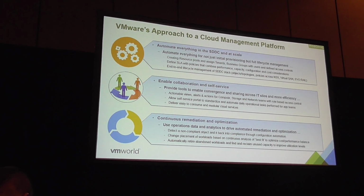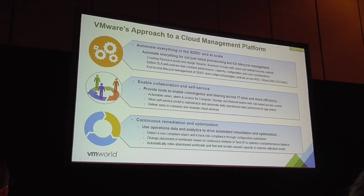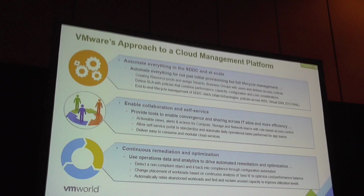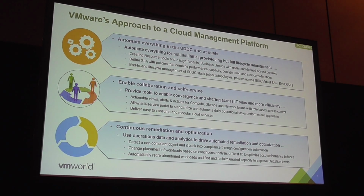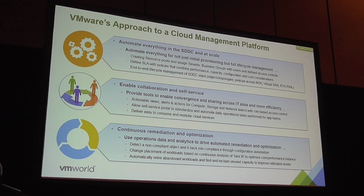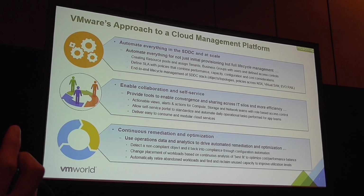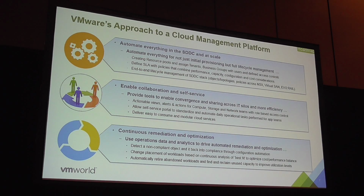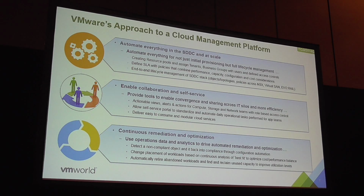What are our key tenets for this cloud management platform? Well, it's essentially three things. Firstly, this cloud management platform should automate everything in SDDC at scale. Whether it's VMs, NSX controllers or firewalls, vSAN, vVols, vFlash, all these software endpoints, everything is automated. It can be not only for its initial provisioning, but its entire setup, operations, and life cycle till it's torn down, and everything delivered at scale.